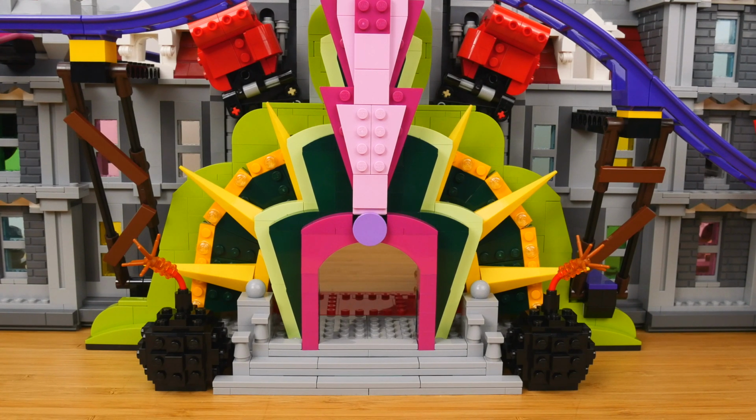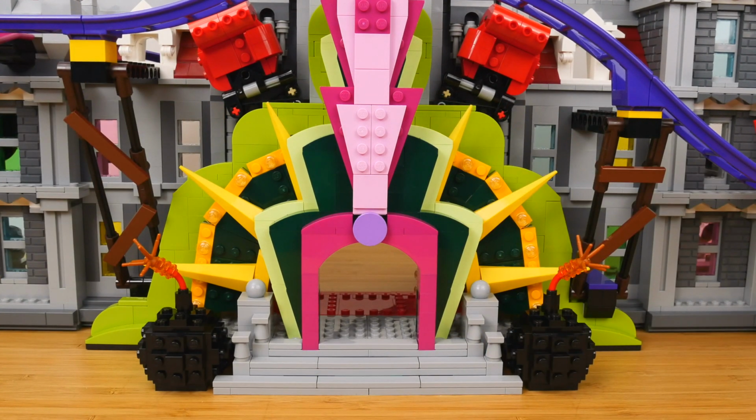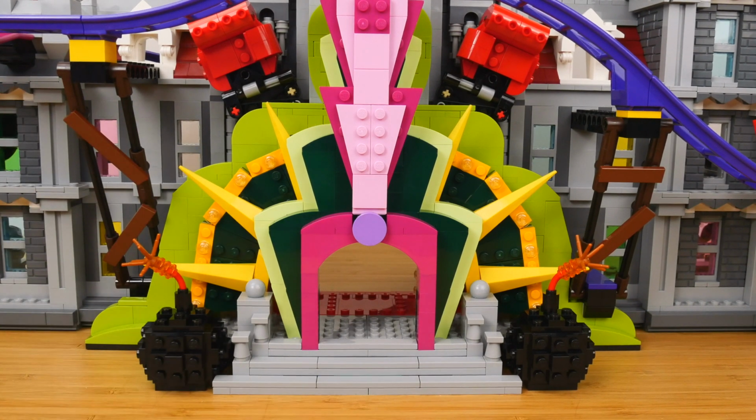Honestly, building this set was really interesting because this was super detailed for 2017, but it does feel way less detailed by today's standards. It's a fantastic display piece. It's still extremely detailed. I just feel like today, this kind of assembly would be built using a lot more pieces. But around the crazy carnival style entrance, my favorite parts are these spikes of light that are just popping out.